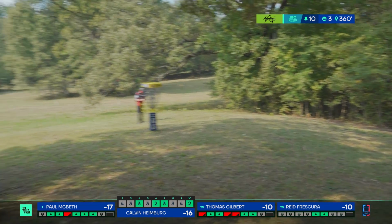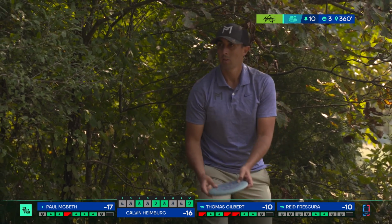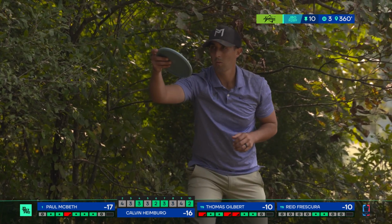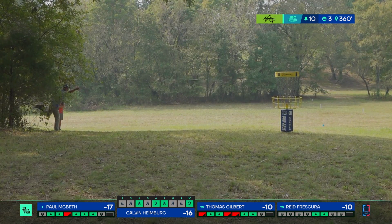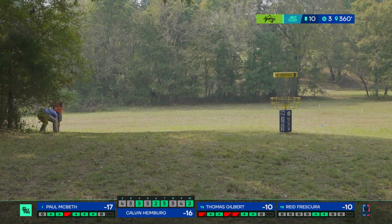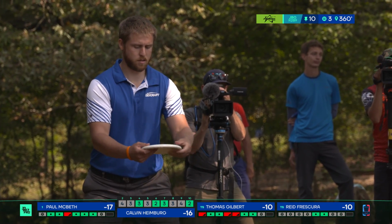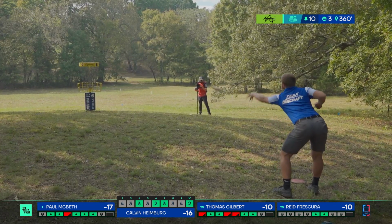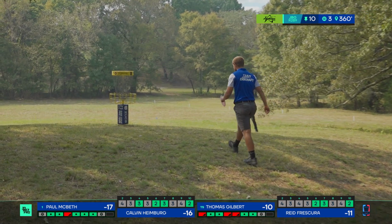And McBeth does get to a place where he can give it a good run, but that goes off to the right side. He's got a little bit left here for the par. Oh, and just drops right out of his hand. That's going to be a bogey for Paul, and we're going to have a tie ball game at 16 under. Yeah, you don't see Paul 3-putt very often. That might be the first one I've seen.